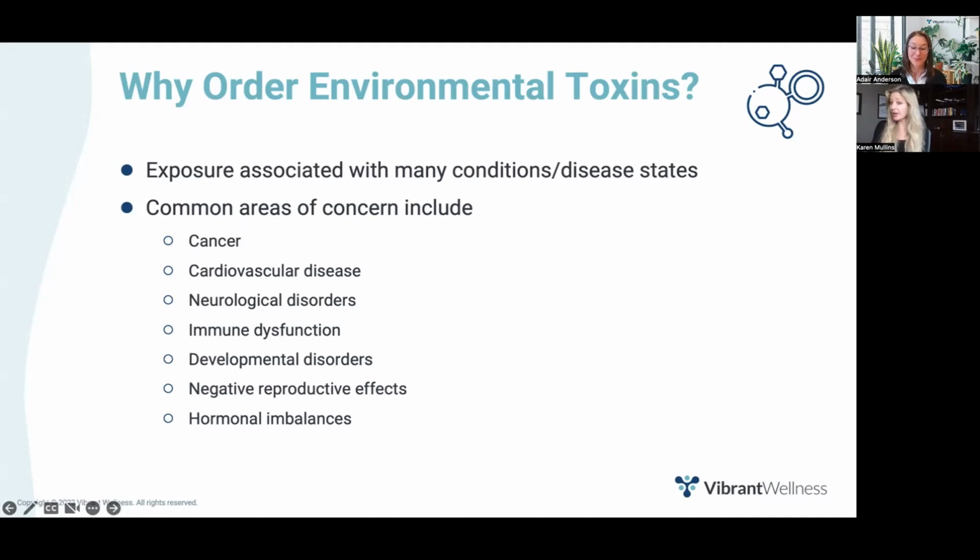Right. And then they're just going to recirculate, right? Yep. Over and over and over. That's right. If you don't get it out, your body's like, well, I've got to do something with it. Yep. Let's store it in a fat cell. Right.